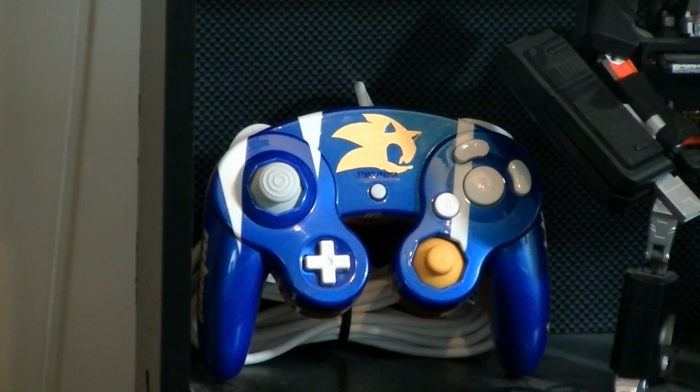Really sweet controller, but I actually wanted to use it more as a display piece. So I got rid of the Sonic amiibo. I still have it, it's just in the other room. But I thought that may be more interesting to look at from now on. I like the controller a lot, but it's so nice that I feel like I'm going to wreck it if I play with it. So again, you can see that video if you're not sure what I'm talking about.